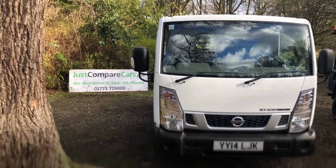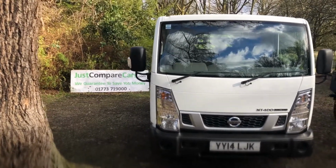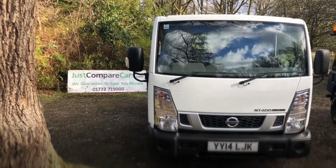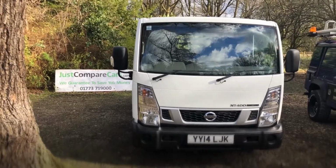My name's James and today I'm going to be doing a walk around video of this 2014 Nissan Cabstar. It's an NT400 Cabstar, it's 2.3 DCI, it's a 34.12 and it's a Dropside. It's done 57,000 miles and it's got full service history with 4 services.